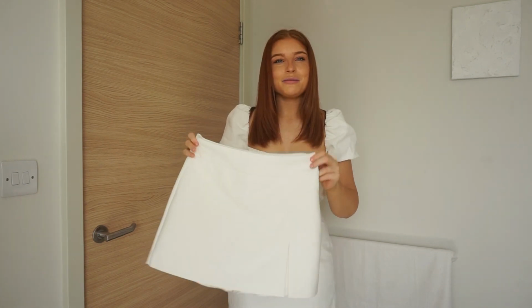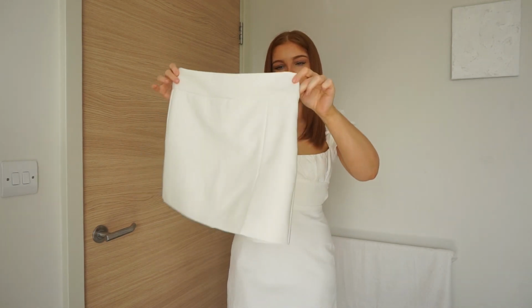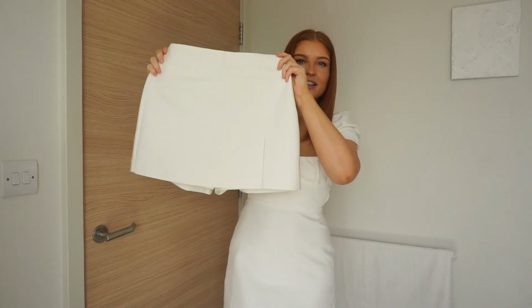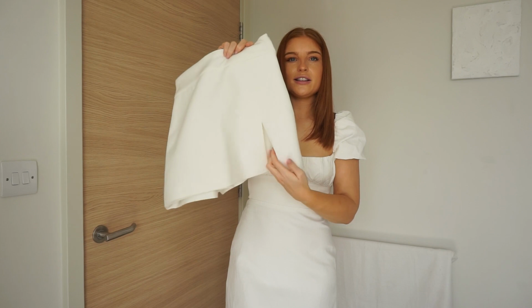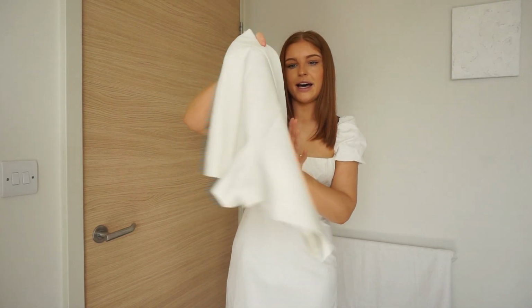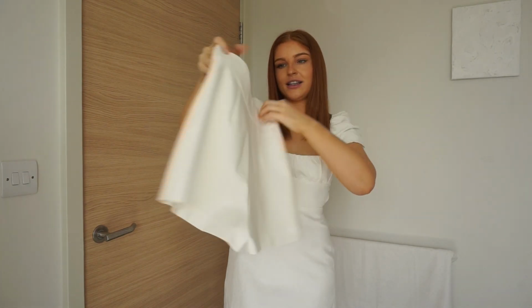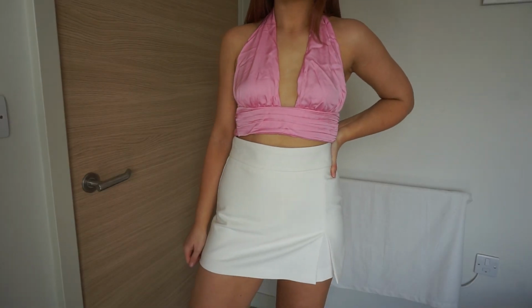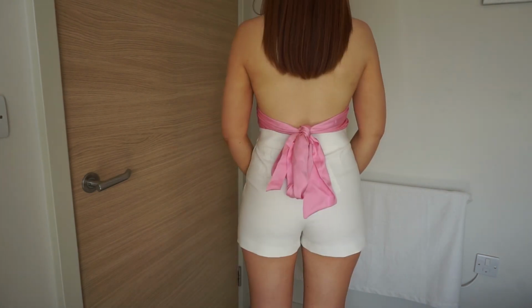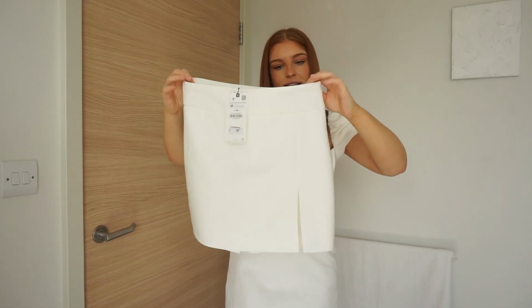And then finally for bottoms, I got this white skort, and I love how it has this kind of skirt look to it at the front. It's got a little slit in the leg here, and then at the back it's shorts. So I really like this one. I got this in a medium, and this one was $29.99, and it's really good quality.